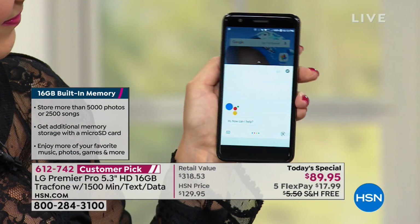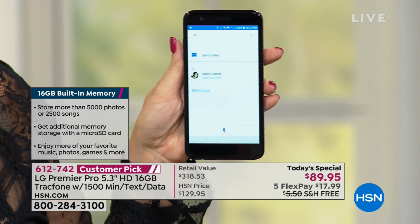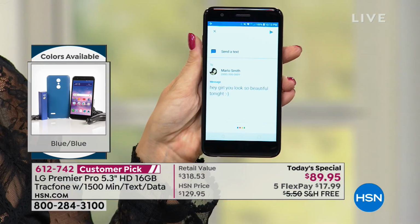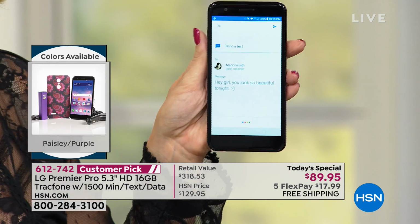Okay, Google, send a text message to Marlo Smith. Text Marlo Smith. Sure. What's the message? Hey girl, you look so beautiful tonight. Smiley face. Got it. Do you want to send it or change it? Send it.